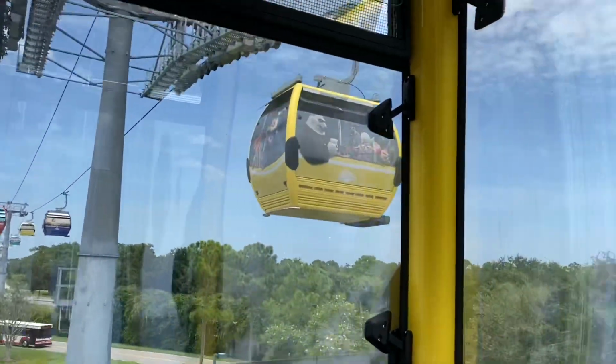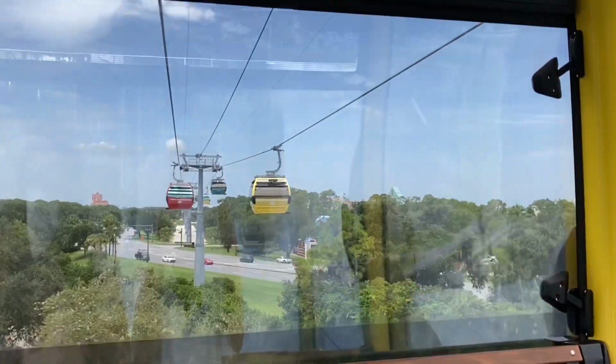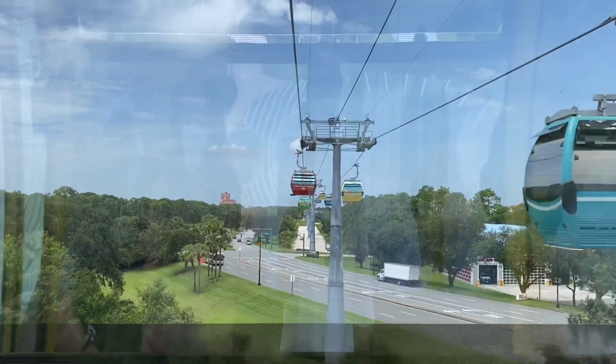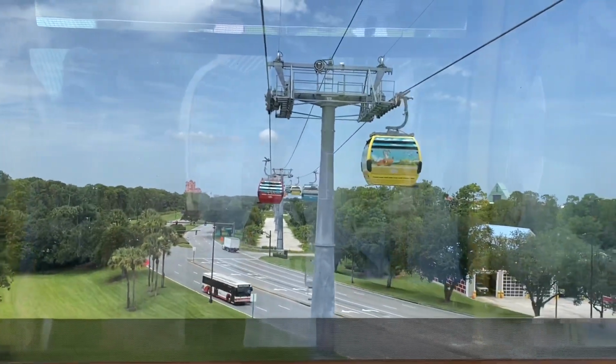Zootopia. Welcome aboard the Disney Skyliner at Disney's Riviera Resort. If you're just joining us, we are on our way to Epcot. Ladies and gentlemen, we invite you to sit back, relax, and enjoy the most magical flight on Earth.